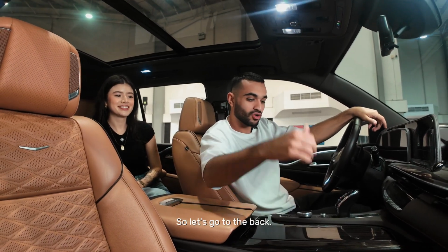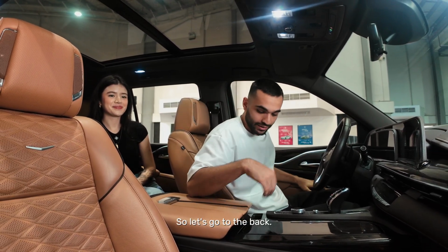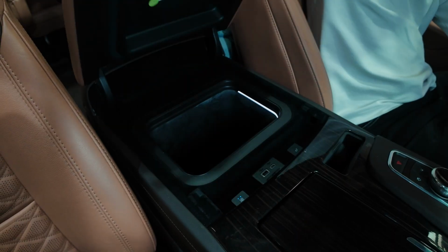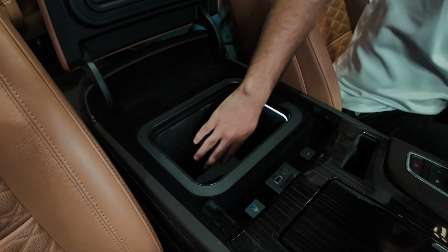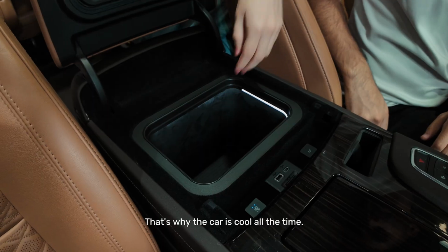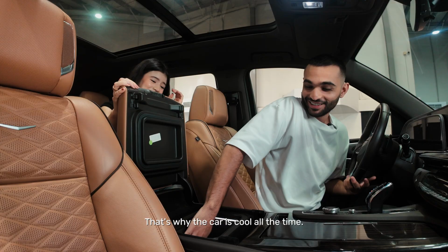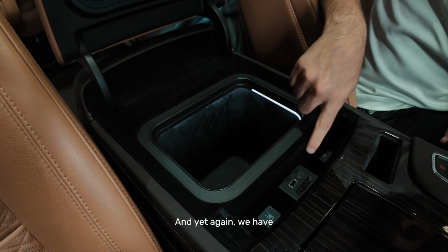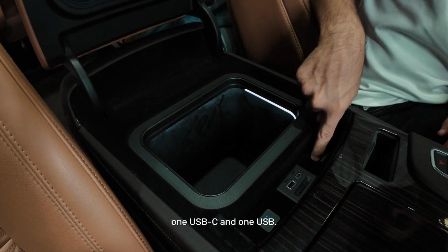I won't. So let's go to the back. Before the back, let's actually check out what we have here. That's nice. So we have a fridge. It's freezing. Put your hand in there. That's why their car is cold all the time. You can literally keep ice cream here and you'll be fine. And then yet again, we have one USB-C and one USB.